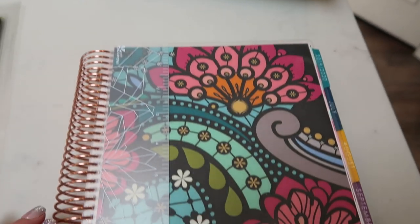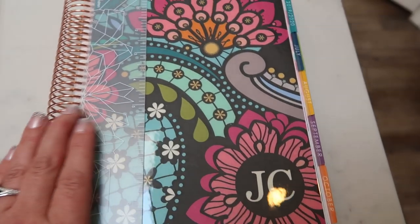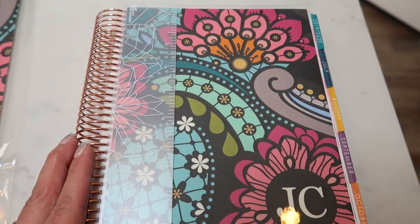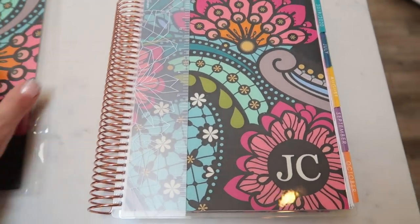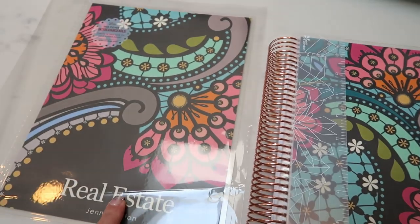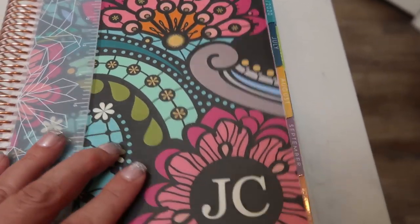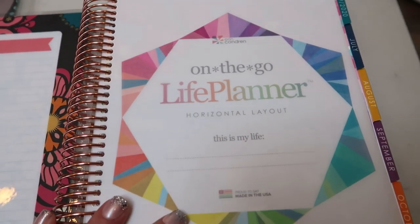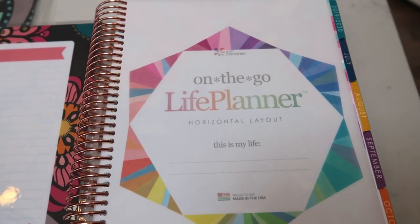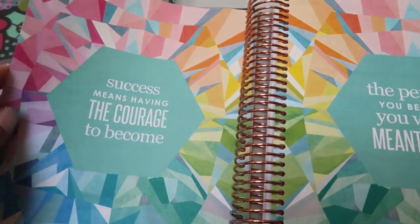And look at my planner, you guys. You can customize it. Mine has my initials on it. I absolutely love it. This is so pretty. So this is the size of my hand. So it's not an 8.5 by 11. This is an 8.5 by 11. So it's a little bit smaller, but you guys, this planner is absolutely amazingly gorgeous. This is the On The Go Life Planner. You can customize your name, how you want it laid out, what you want included in your planner.